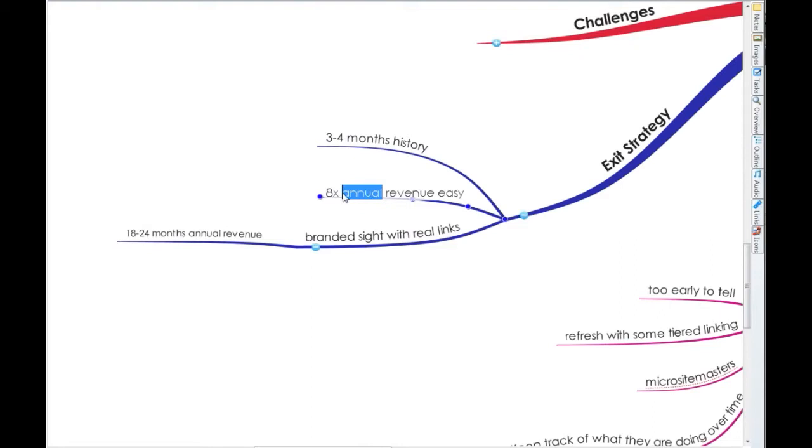but you can also push that a little bit beyond. I mean, eight's kind of low. A lot of people go for like 10 to 12. I've sold sites for 18 months of revenue that aren't really anything that special, but they have a longer history of results.